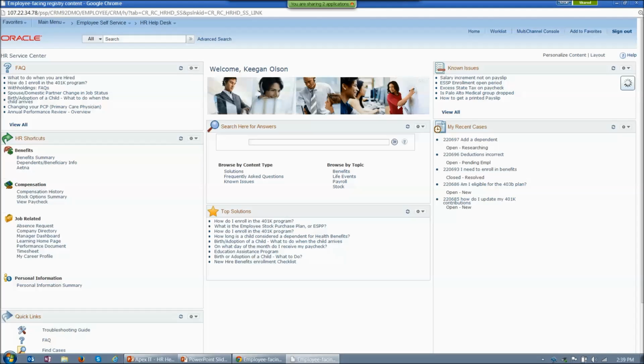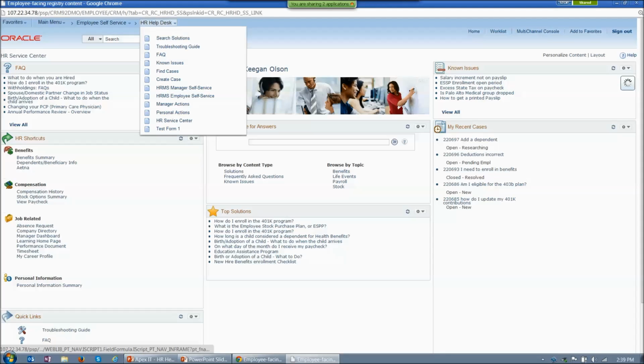my Wi-Fi might be a little bit slow here. Try reloading this here.